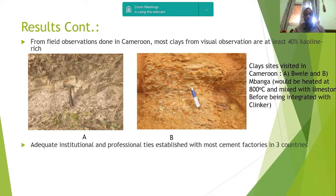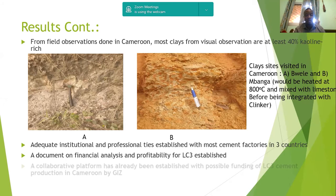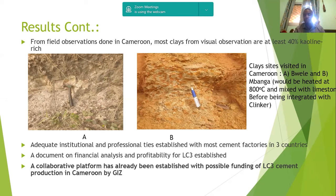And then within the context of this project also, we had a wonderful result in collaborating with the various institutions and established professional ties with the cement factories in all three countries, most of which are very interested in this calcined clay. And we established a financial document which depicts the profitability of LC3 cement. I wish to state that using LC3 has the possibility to double the profit of cement production. And also we established wonderful relationships with possible funders like GIZ, who is promising to fund LC3 cement in Cameroon. We just concluded a meeting a few days ago with the GIZ leaders of Germany, and they are very interested because this is a project that is ecological and meets climate change targets.